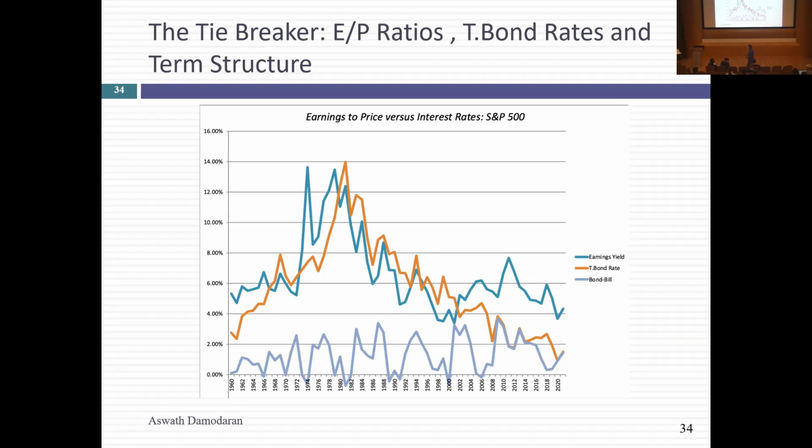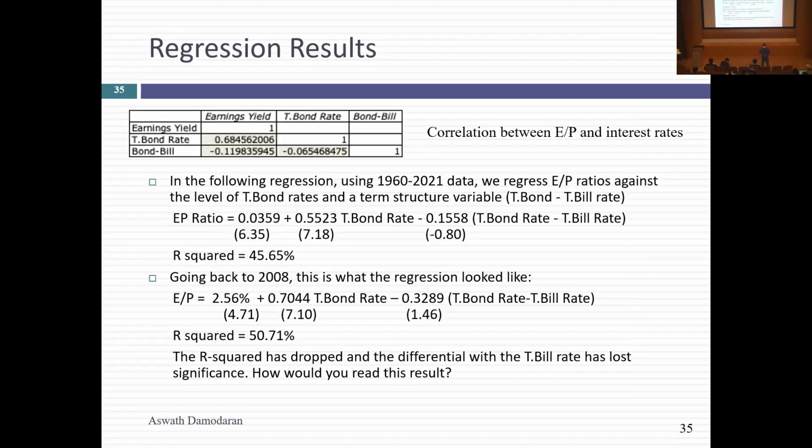So the first thing I did was a correlation matrix. I told you I'm going to draw on a lot of statistics, so don't get freaked out. A correlation matrix just shows how these variables move together. Let's start with the slam dunk part. Earnings yields and T-bond rates move together an awful lot of the time. The correlation is 0.68. In other words, one goes up, the other goes up.